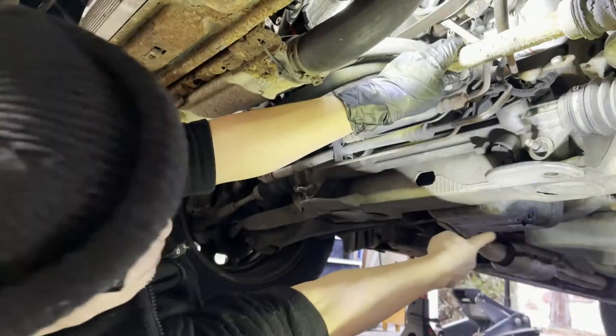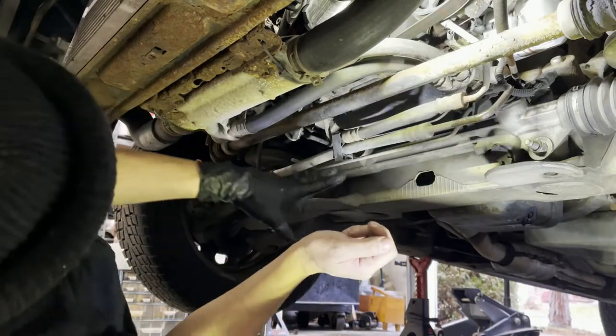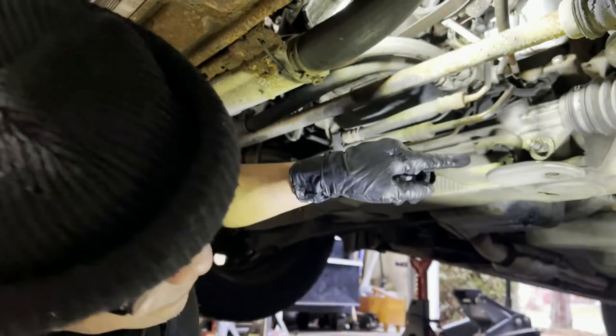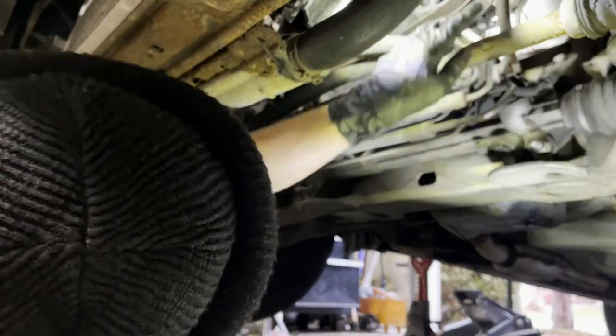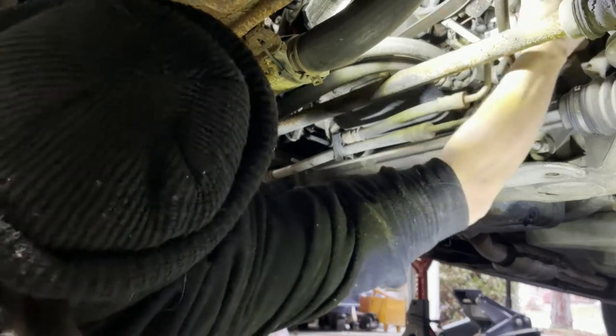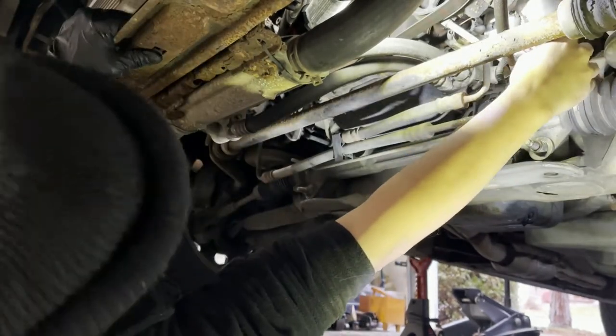Now notice how it stopped dripping in the pan. Let's see what happens when I take out the filter. Now there's a leak here. We're gonna have to figure that out after I do this. Here we go, seal is broken.